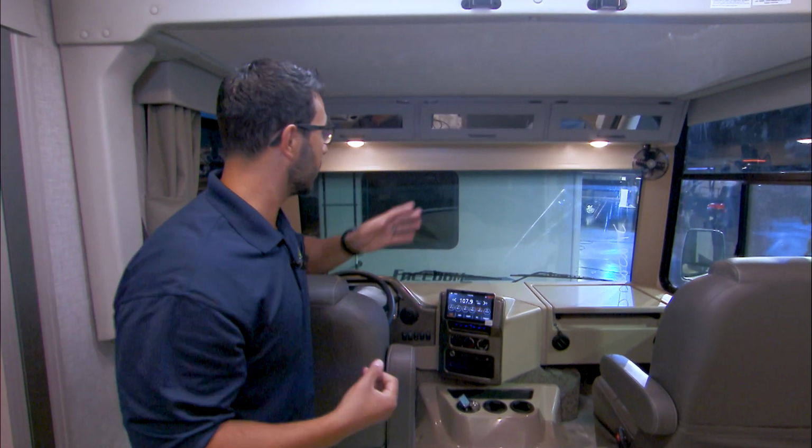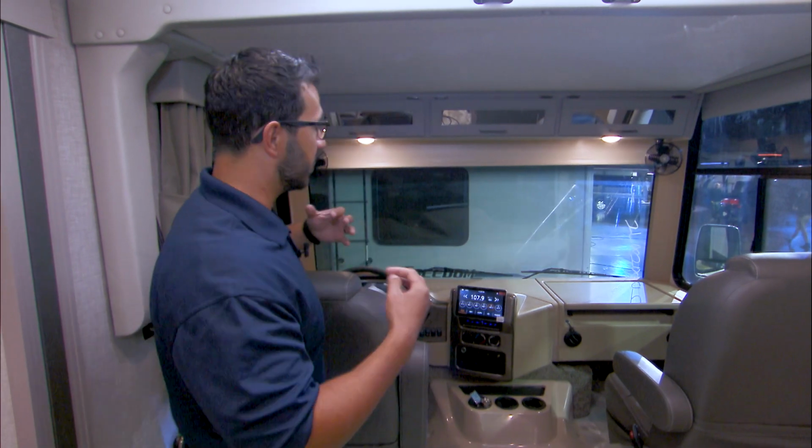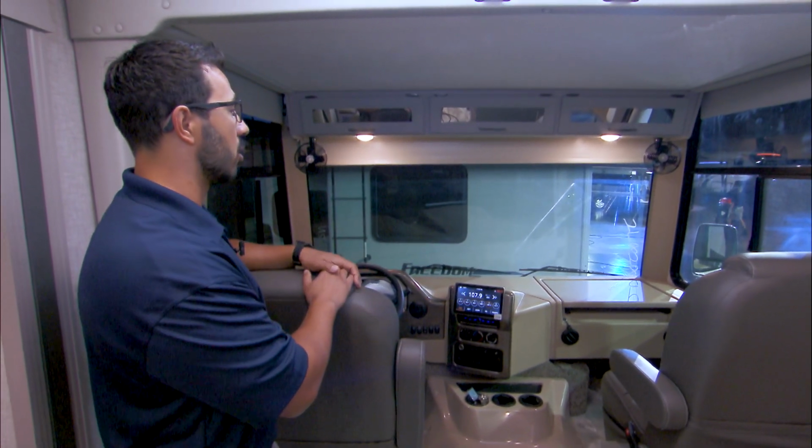And unlike it used to, right? It used to have like an H where it had like a big pillar right down the center that impeded some of your vision, and that of course is no longer there.